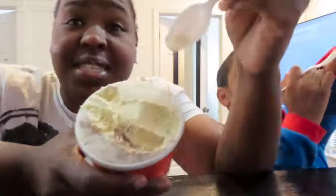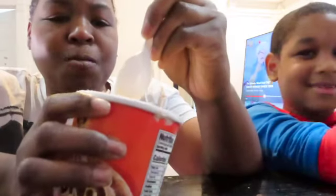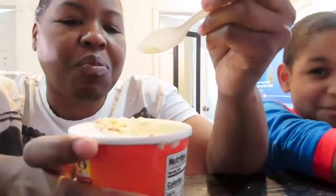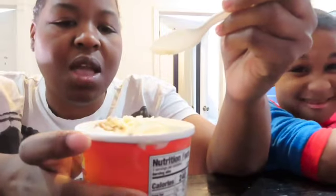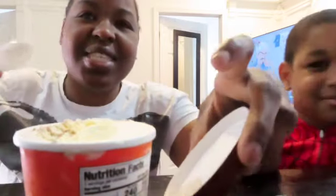A 10 out of 10? Let me see. This tastes exactly like honey bun, and they got the little pieces of honey bun in it. Say 10 out of 10. I'll give this a, wait, maybe 1 out of 10. I give it a 10 out of 10. I like this. I'll give it 1 out of 10? But you just said you liked it. I like it. It tastes exactly like the honey bun. A 10 out of 10.